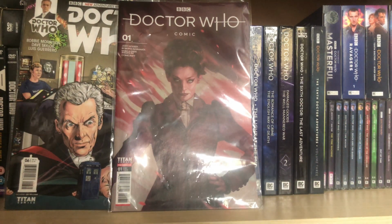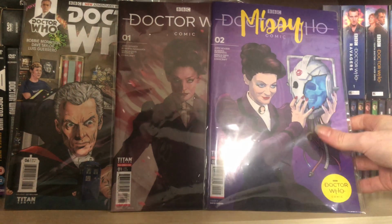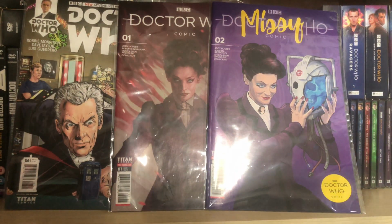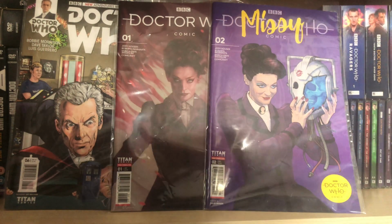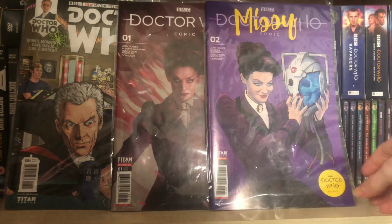I did manage to get this one though, which is actually a really nice cover. I like this one, of her holding a Cyberman. I have mixed thoughts about the yellow Missy at the top. I like that it is the Missy comic, but I wouldn't have Doctor Who underneath personally because it just looks a bit messy. But I like that Missy is written at the top on these covers as well.